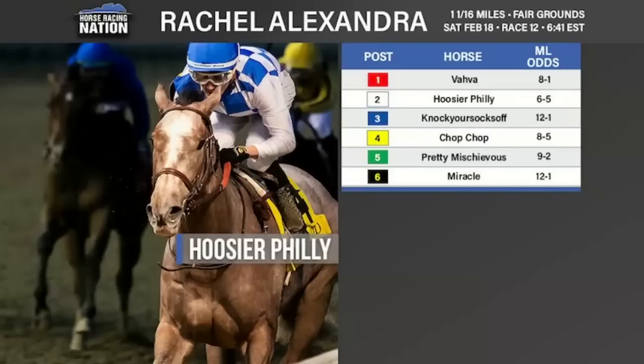Respect for Brad Cox, maybe, but I think the chasm, the gap there won't be a small one like you see on the morning line. I think that'll be a bigger gap. In fact, we got a hint of that as Hoosier Philly took a whole lot of money in the Kentucky Derby future wager as a filly. So Chop Chop, though, 8-5 on the morning line.